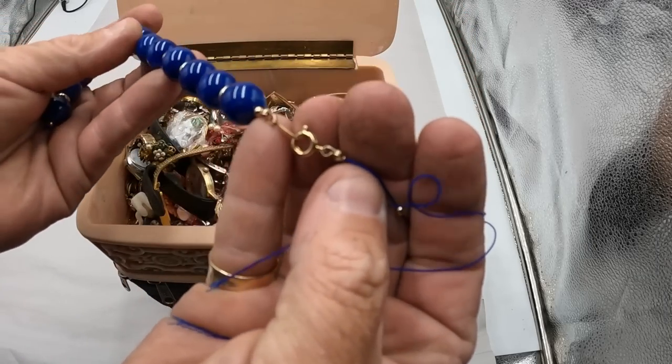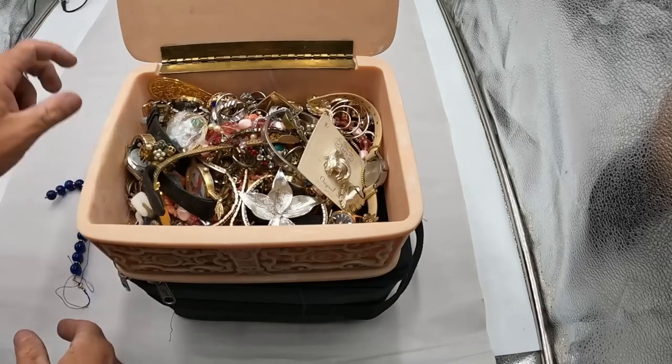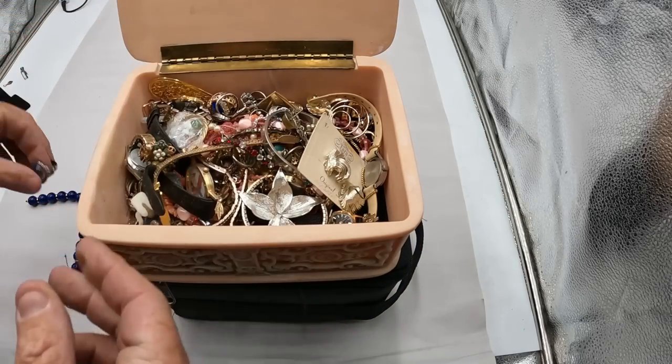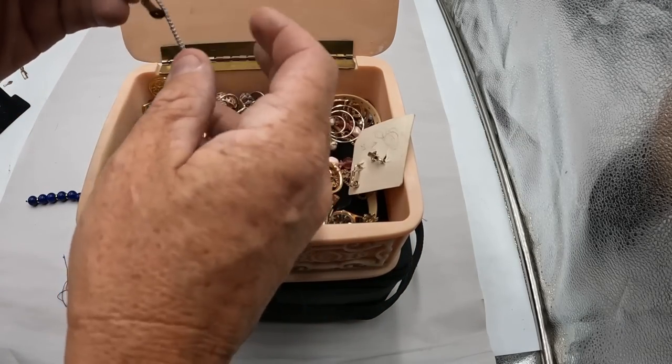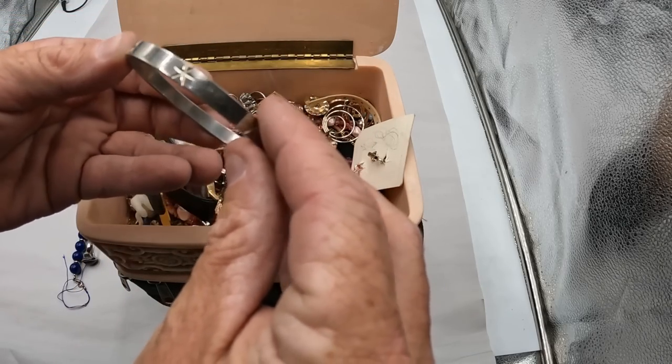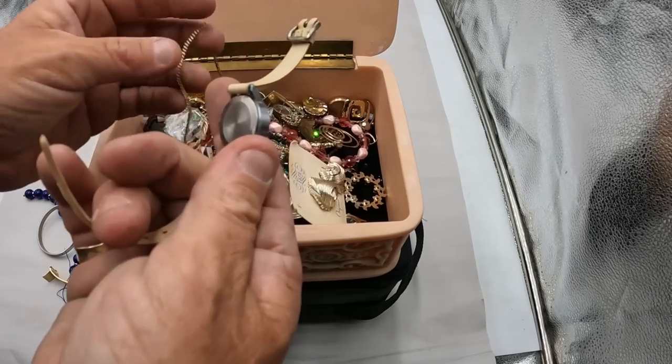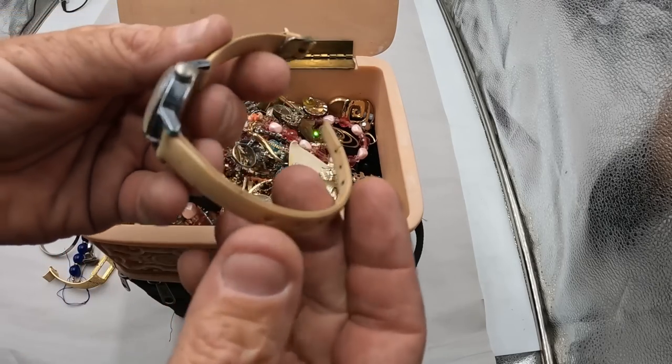Now we're going to go through it and see if we can find anything. We got some Avon. We got some fake Avon. We seem to find these a lot. Is it silver? I found this many times, a style like that. Ooh, this is kind of neat. This is older. This is an old Timex.